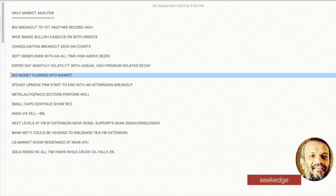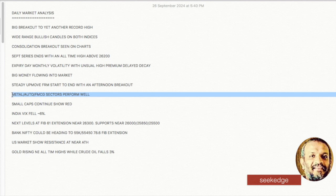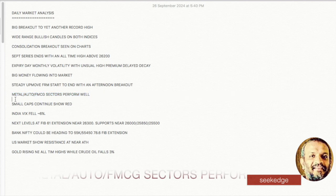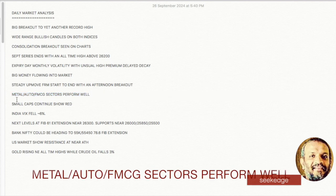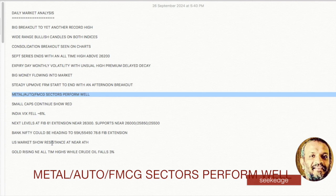So that's big money that's flying in, and the market is super strong with no signs of any fatigue. Very small retracements and very small consolidations, and then another leg of move. That is what is happening. Running amok, running through the roof, whatever we call it.